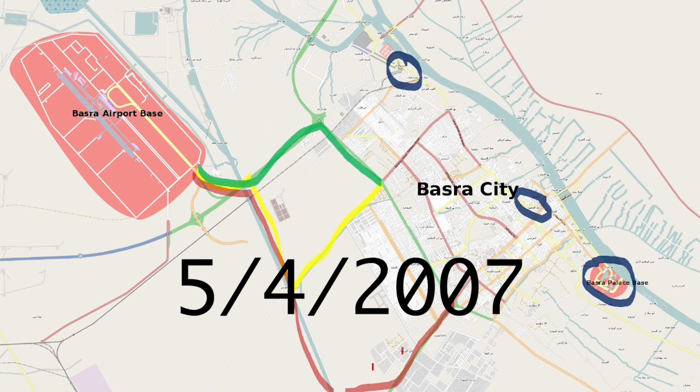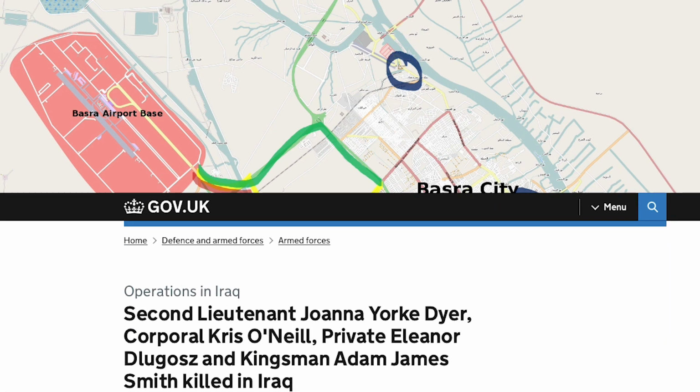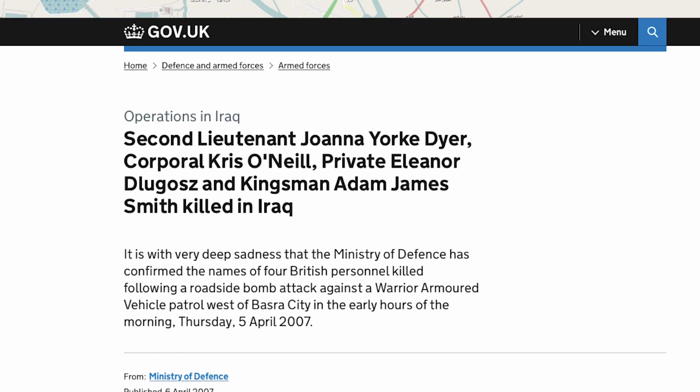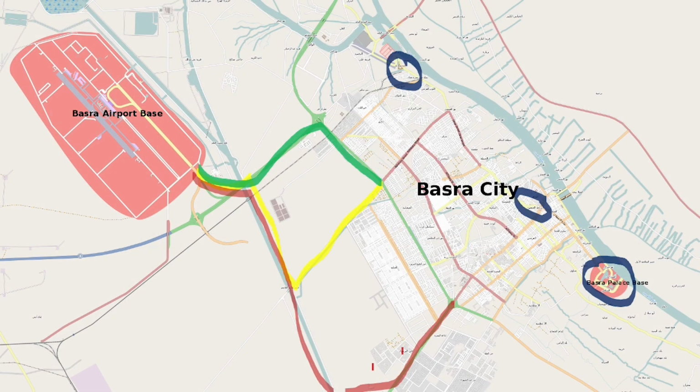In the early hours of the 5th of April, a day before the Challenger was blown up, Lieutenant Joanna York and 3 other soldiers were killed when their Warrior armoured vehicle was blown up by an IED, a roadside bomb. This made headlines as Joanna was good friends with Prince William, as they went through Sandhurst.